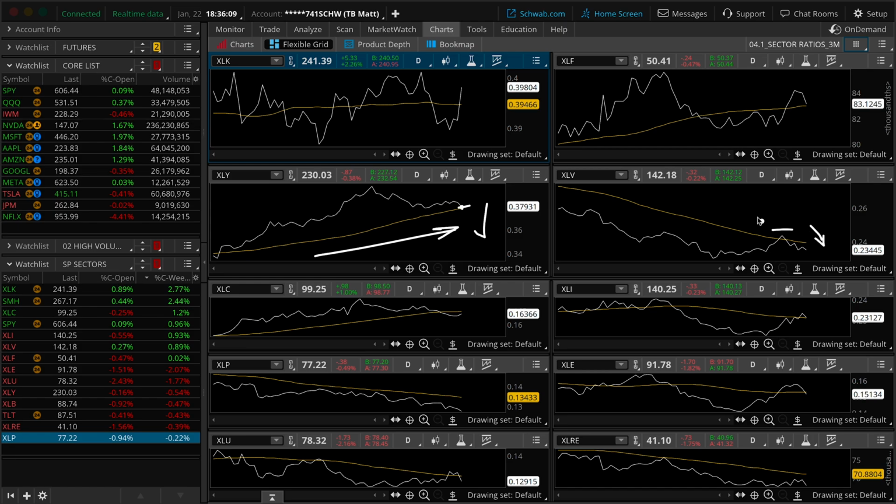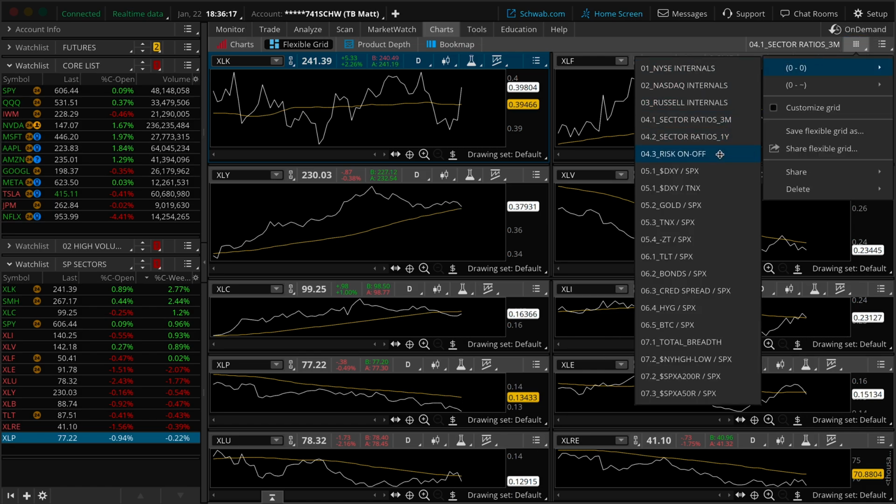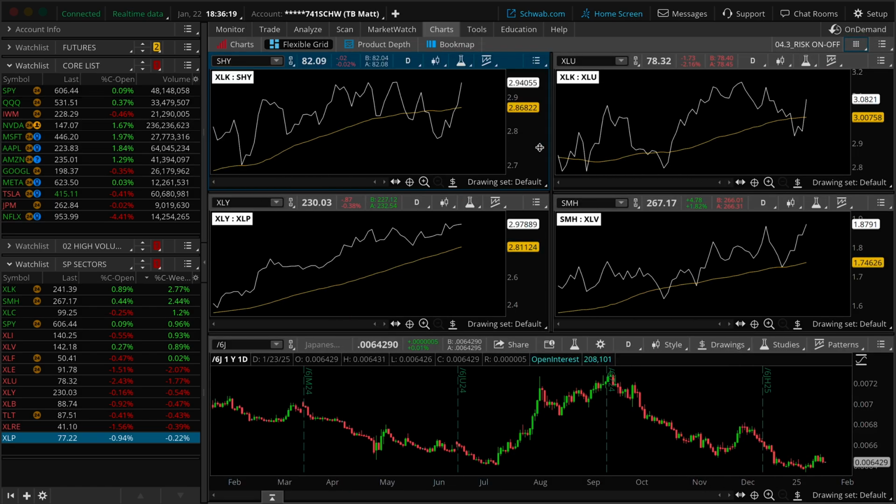XLV in a downtrend is not an issue because it's D for defensive. This is defensive, it's in a downtrend. We're not concerned from a risk on, risk off perspective, and we can even see that here in the specialized ratios where we're getting improvements now, right?